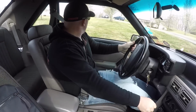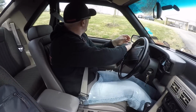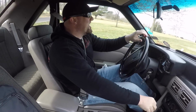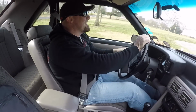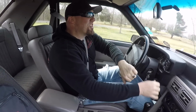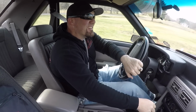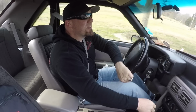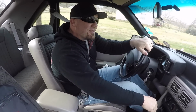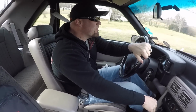Joe, we are at the shop. I see Philip's car on the trailer. This should be interesting. I think they went to the track last night. Pretty good possibility Philip broke something, but we'll know in a minute.